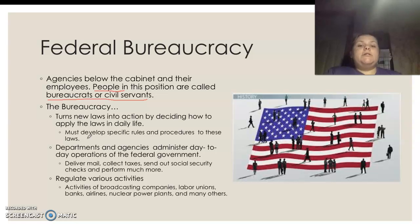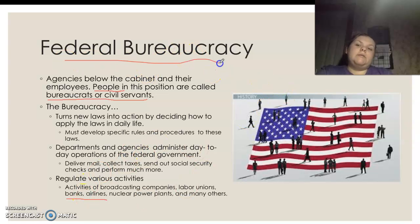The departments and agencies administer day-to-day operations of the federal government. So they do things like deliver mail, collect taxes, send out Social Security checks, and perform much more. They also regulate various activities like broadcasting, labor unions, banks, airlines, nuclear power plants, and many others. So right now, they've shut down banks and airlines and a lot of restaurants in North Carolina specifically to eliminate the spread of the coronavirus. That is something that the federal bureaucracy does. And this is also the definition for federal bureaucracy.